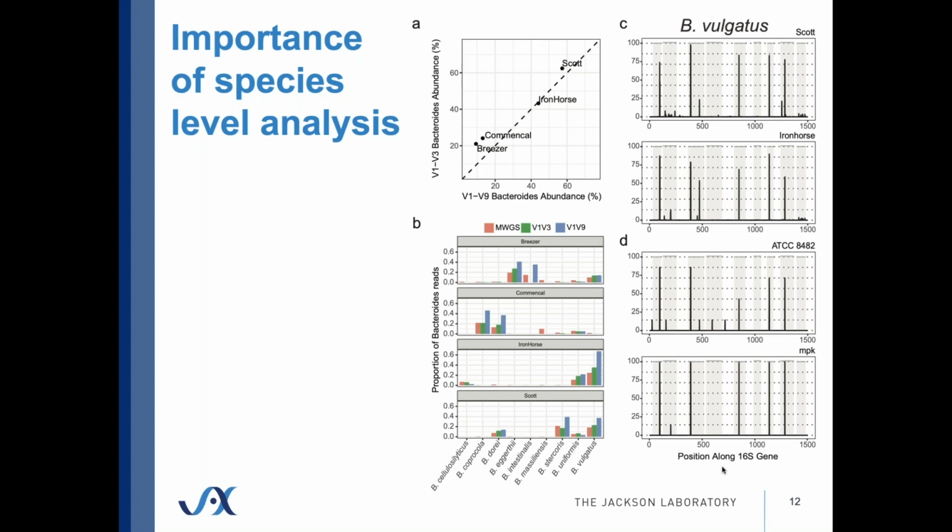Now, the y-axis is the frequency of Bacteroides. This is at the genus level, doing full-length sequencing. The x-axis is the frequency of Bacteroides doing V1, V3 sequencing. And it just shows you that you get the same abundance at the genus level for Bacteroides for these.